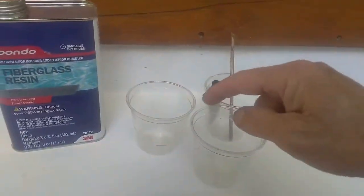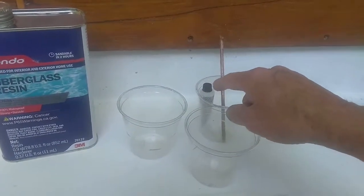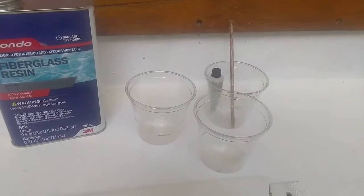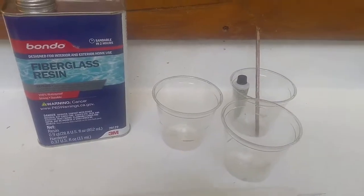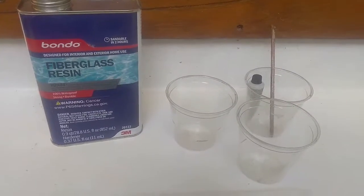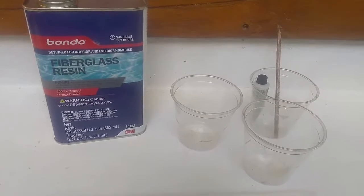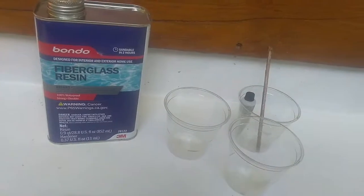Then I do 20 drops of the hardener, and then mix it with a mixing stick. Make sure you get a good thorough mixing, okay? If you want to use less than that, eyeball it. I think this time I only used like 1.5 ounces or something like that of the resin, and I put in maybe 15 drops instead of 20 of the hardener. Mix it all up, and I did the job that I'm about to show you.